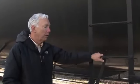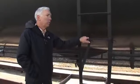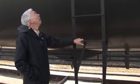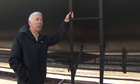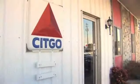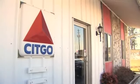The rails can be slick with ice or water if it's raining, and we wanted to get away from this as quickly as we could. We're a relatively small company. We've got about 3,500 employees. Our engineering staff is a small staff, therefore what we need is a turnkey approach. And SafeRack supplied the engineering expertise.